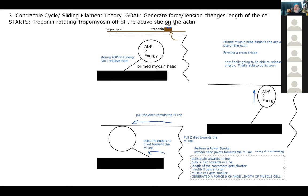We're going to need many. Just like you climbing that ladder, grabbing onto the rung and pulling down on the rung doesn't suddenly get you to the top of the ladder. You need to grab and pull many times to reach the top. And so the same thing's happening here. This is a great start. This is where we've produced the power stroke. This is where we've generated our force, but we need to do it many times.